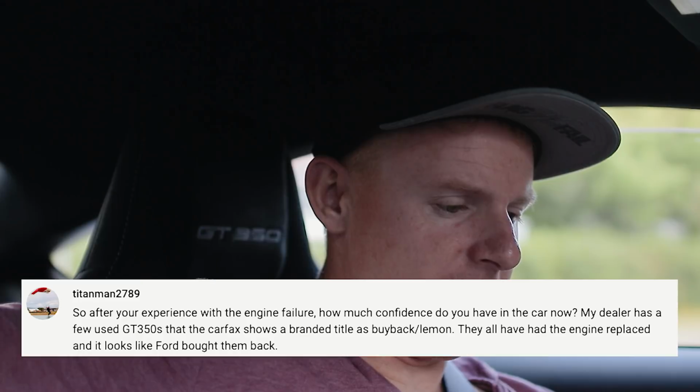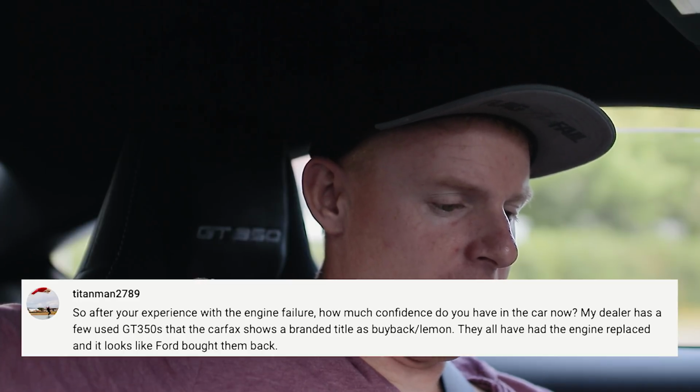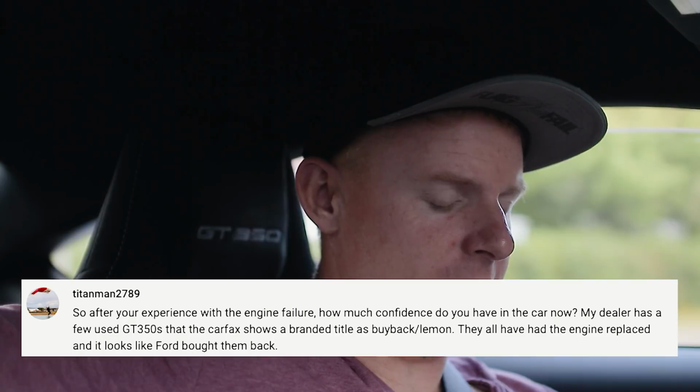All right, Titan Man 2789. So after your experience with the engine failure, how much confidence do you have in the car now? My dealer has a few used GT350s that the Carfax shows a branded title as a buyback/lemon. They all have had the engine replaced and it looks like Ford bought them back. I don't know. To be honest, if you can get a good warranty with the car, even though the motor has been replaced, it's probably a safer bet than, say, buying a low mileage 2017 or 2018 car. Because I hate to say it, but you can almost expect to have to go through a similar situation. So just getting the new motor might save you some hassle as long as your warranty's there.